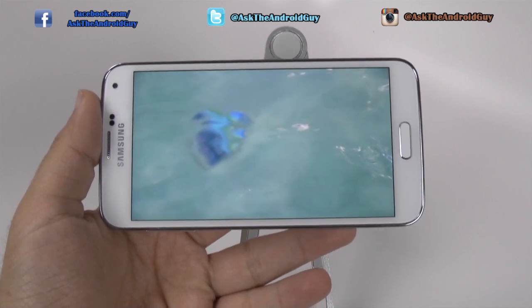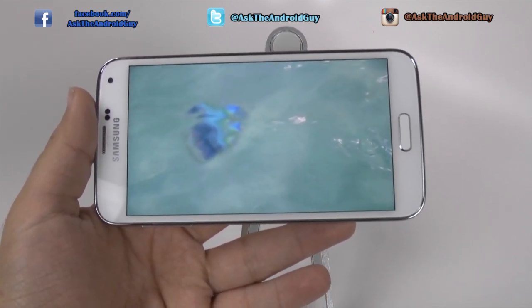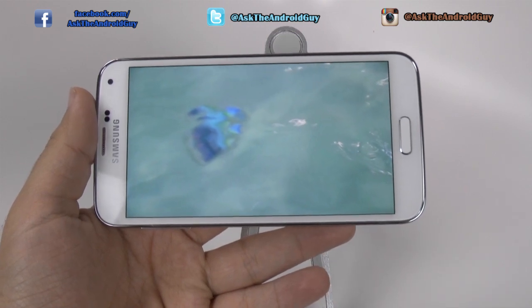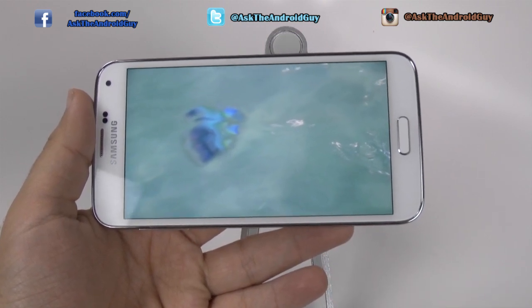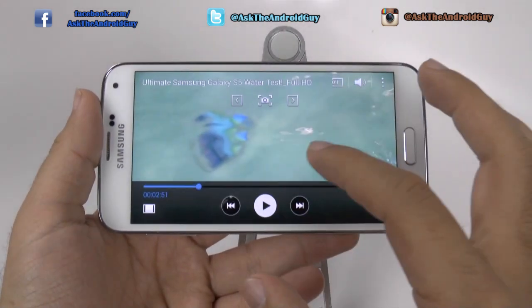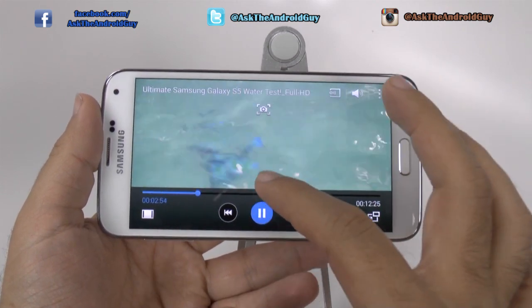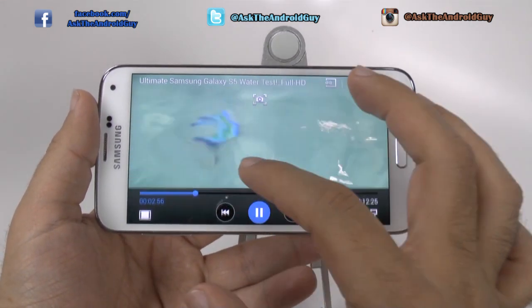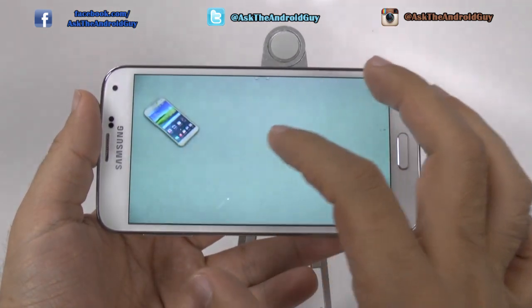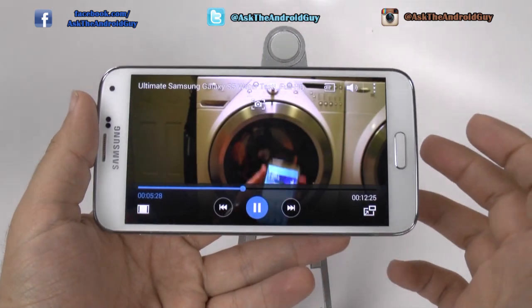One of the biggest reasons to switch is water resistance. Now, what does water resistance mean? Well, in electronics, it means 3 feet in water for up to 30 minutes. However, it is important to note that online we've seen it last much longer. This was actually a video where it lasted an hour in 4 feet of water, and the S5 was indeed perfectly fine. It functioned entirely.